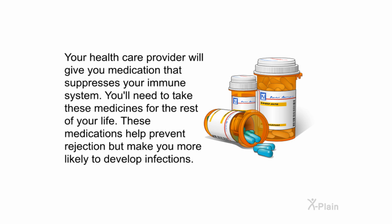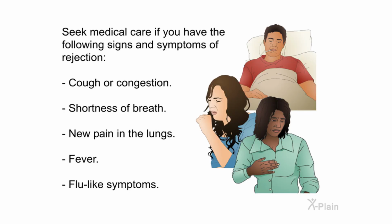Your healthcare provider will give you medication that suppresses your immune system. You'll need to take these medicines for the rest of your life. These medications help prevent rejection but make you more likely to develop infections. Seek medical care if you have the following signs and symptoms of rejection: cough or congestion, shortness of breath, new pain in the lungs, fever, flu-like symptoms.